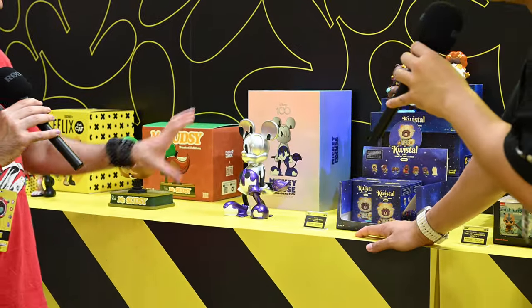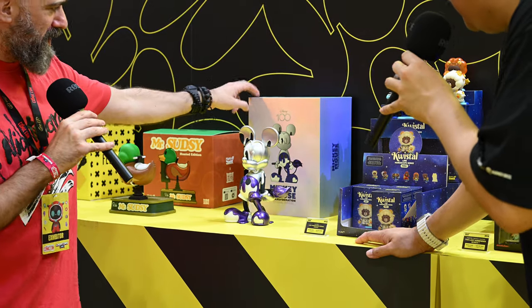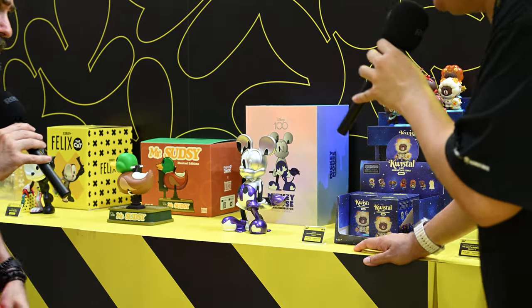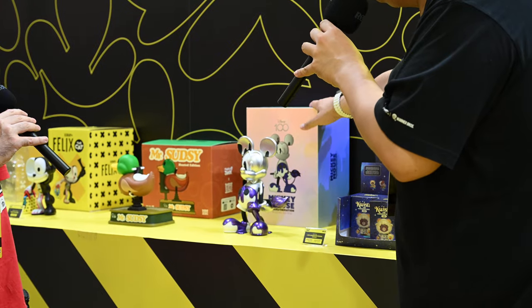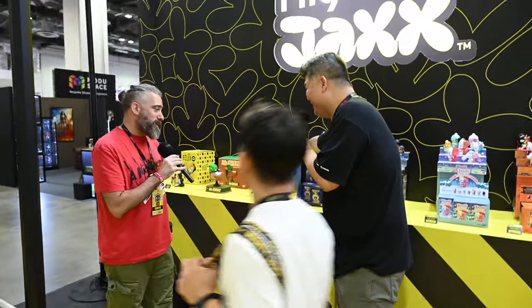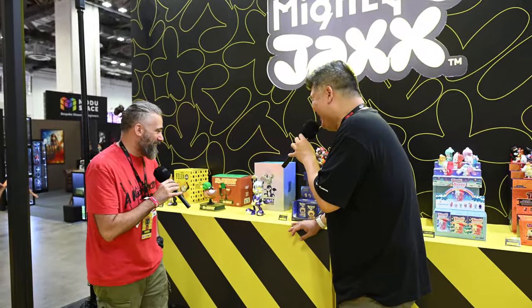Not only have you got the unique designs, but you also have fantastic packaging as well. That's a solid box. If you're going to put a really expensive item into a box to be shipped around the world, it better hold up. You'd be surprised at what some companies get away with.